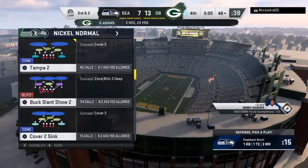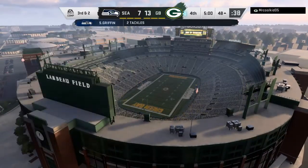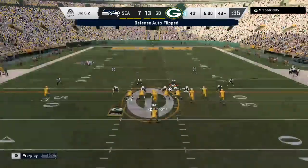They try to throw on second down, but this one is incomplete. Back now at Lambeau. It's Packer football here as they've got the lead as well to begin the fourth quarter.